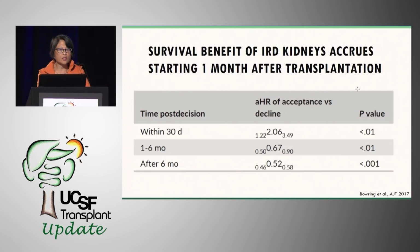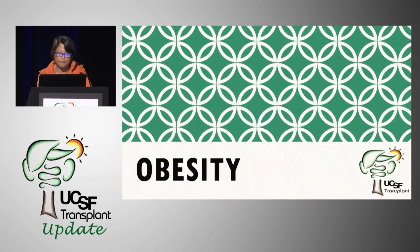And then when does the survival benefit of increased risk donor kidneys accrue? It starts accruing at 1 to 6 months. If you have surgery, you're going to have a higher risk of death than if you just go to dialysis 3 times a week. However, starting as early as 1 to 6 months after that transplant, you have a 0.67 risk hazard ratio of death. And so again, accepting that increased risk donor kidney, whenever it is offered to you, is absolutely key.